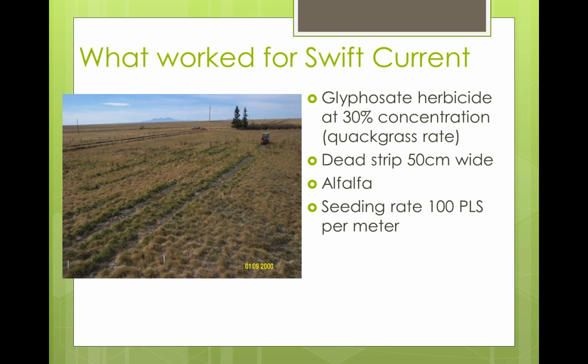It's probably one of the cheaper seeds compared to some of the natives, and we also see that it can really perform under some of the drier conditions, and to some extent that is due to its rooting capabilities. After all, alfalfa has been noted in the Nebraska sandhills to go down to 28 feet. We have measured roots down to 15 feet in Swift Current itself.